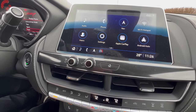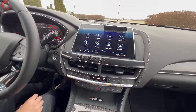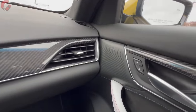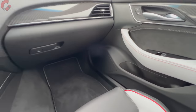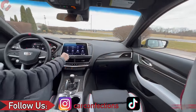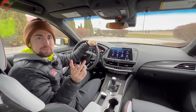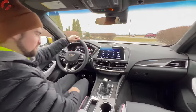With the Blackwing, you have a special 16-speaker AKG sound system versus the other models, which come with Bose sound systems. Let's go ahead and give that a sample right now. Both Mason and I really like the sound of this sound system, but admittedly, we haven't been using it all that much this week because we like to hear the exhaust a little bit more.